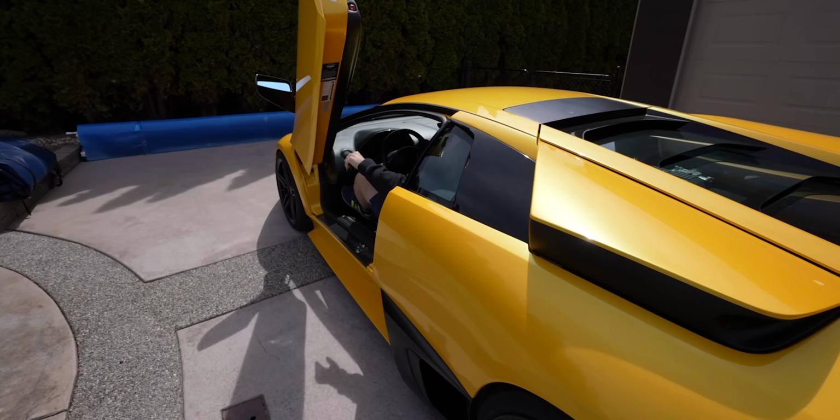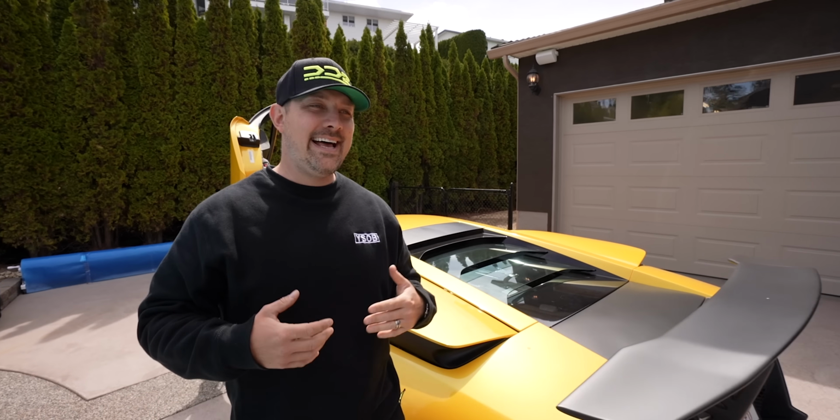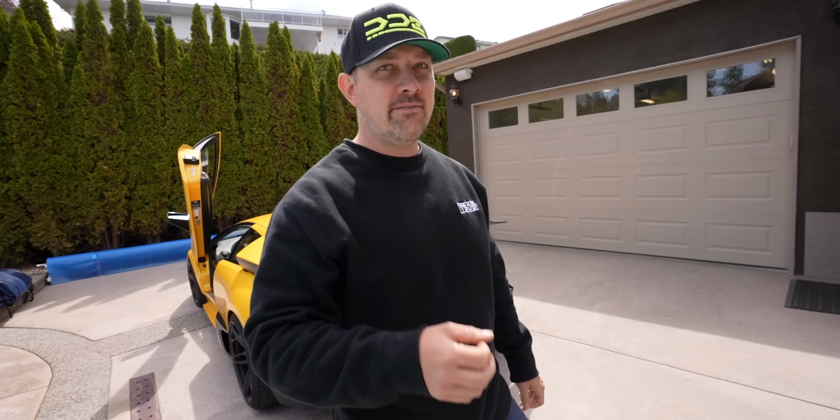Funny, when you start this car, it's loud, but it doesn't hurt like a CGT. It sounds good. It's still as loud. There's something about the CGT that just cuts right into your eardrum. It's true. It sounds more like a real race car. This sounds like a loud street car. The CGT sounds like a race car.